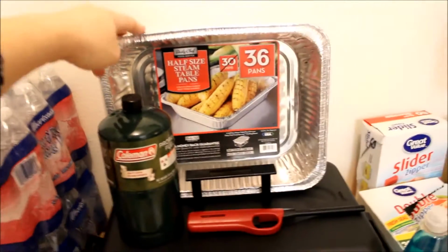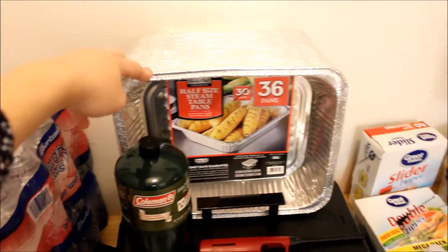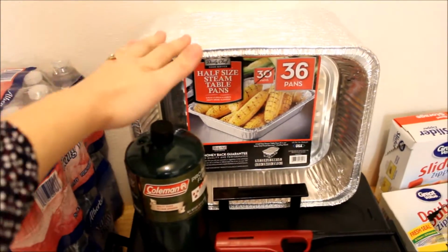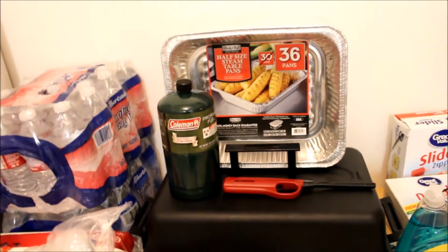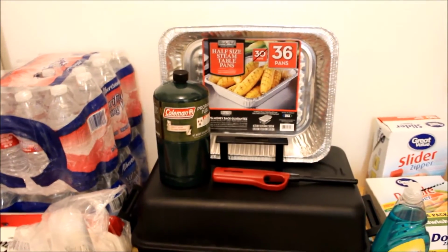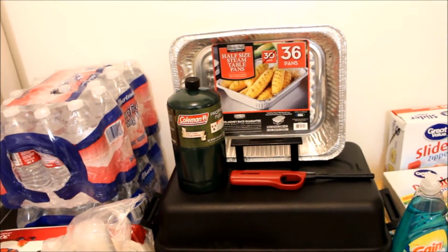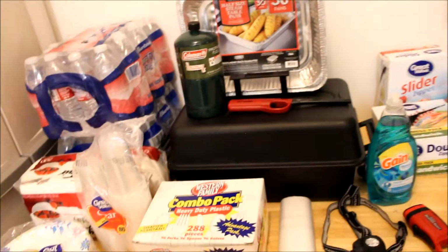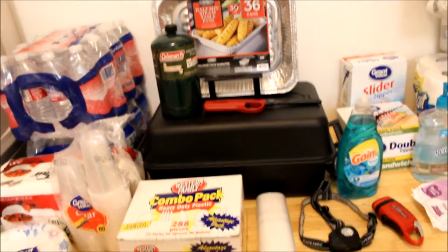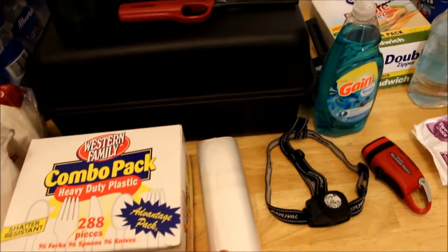I got 36 for like $7 at Sam's Club, and that's really cheap. I use these a ton, even when I have to give meals to people. I can just throw it away and I don't have to worry about Tupperware or anything. That's really good to have, especially in an emergency. Everything in your emergency plan needs to be throwaway, and that's why we have extra garbage bags.